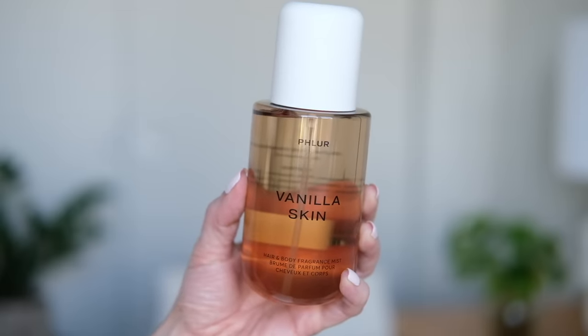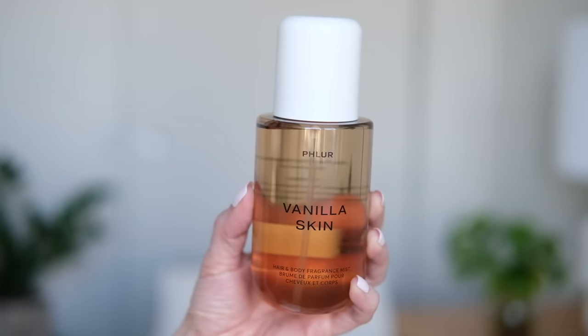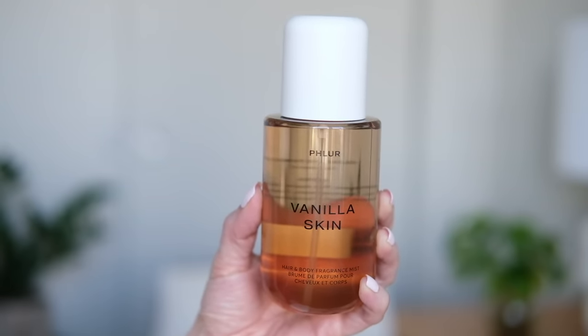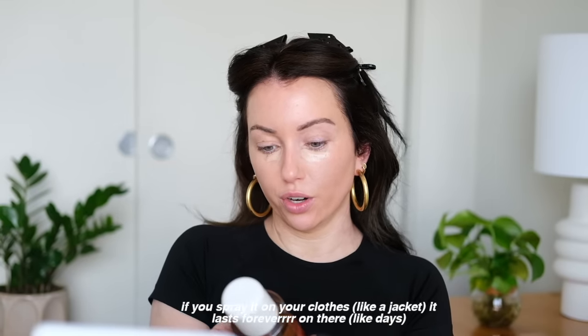I picked up the Fleur Vanilla Skin Hair and Body Fragrance Mist. I did just actually today order on their website the strawberry perfume. I guess that one isn't sold on Sephora, but I'm curious about it. I just picked up the travel size. I've worn this a few times so far. The first time I sprayed it, I was a little bit underwhelmed. I was kind of expecting something else to be in there, but to me it smells like pretty straight up vanilla.